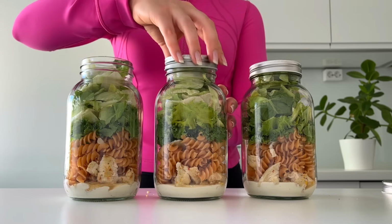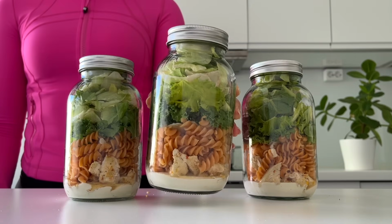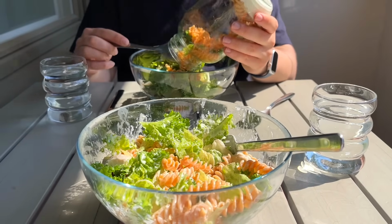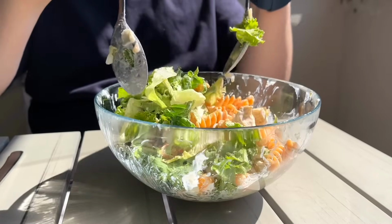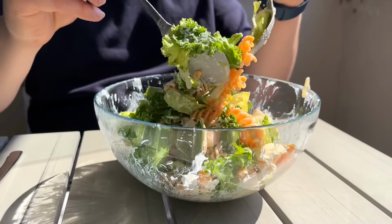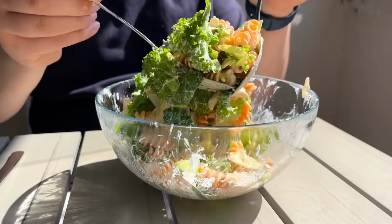I store the jars in the fridge. Before serving, I just pour all the ingredients into a big bowl and mix everything together. This salad is one of my favorite meal prep lunches. Really easy to make, filling, and so tasty. The weather has been so nice here in Finland, so we can enjoy this lunch on the balcony.